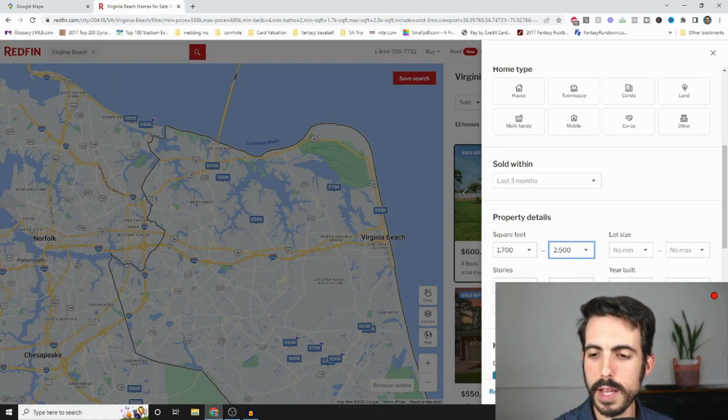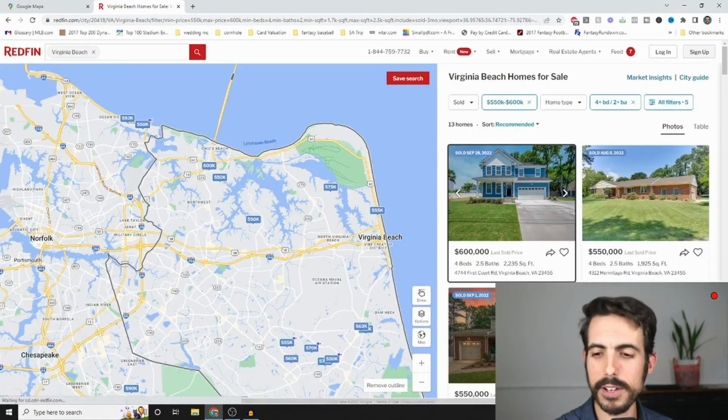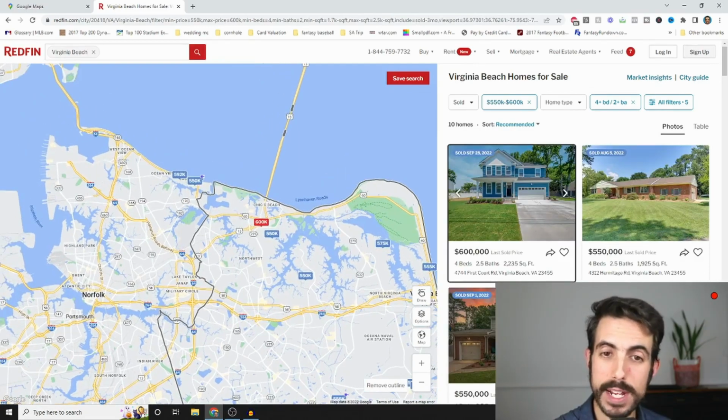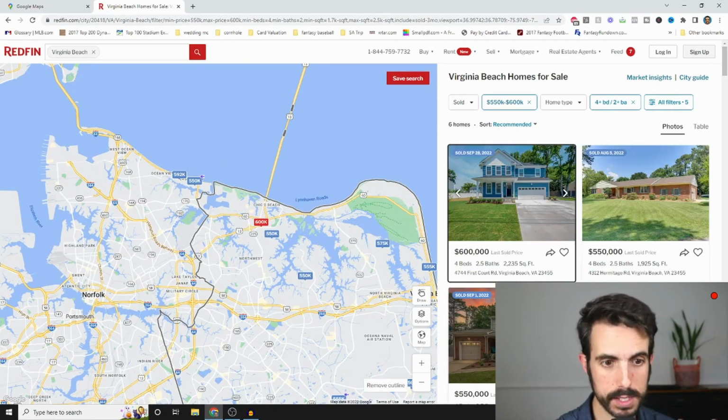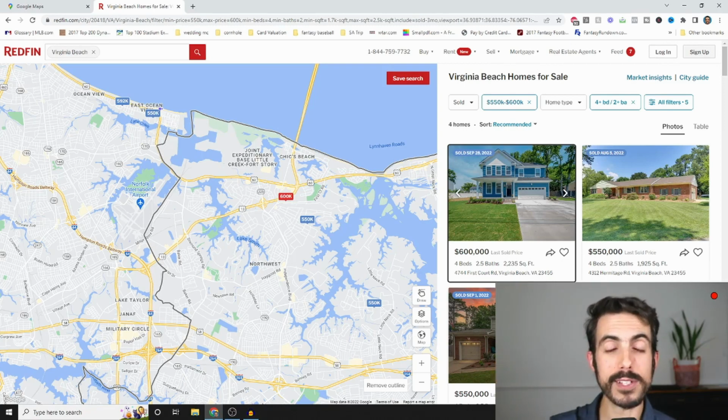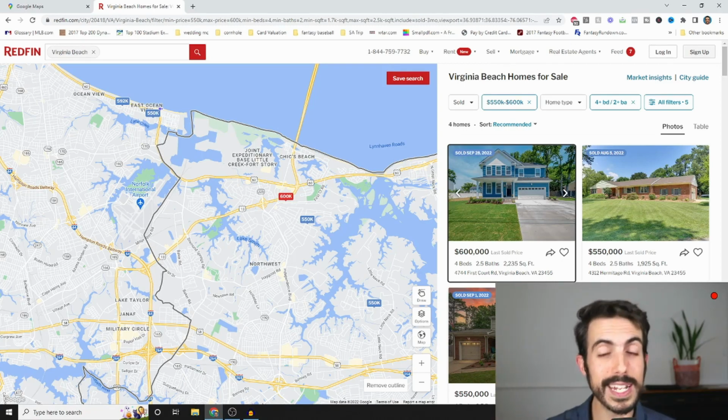And so what does that do? That brings you down to 13 houses that have sold in the last 3 months in that price range in all of Virginia Beach in this situation. One thing you'll often find is, if you pay a lot more for a house and it's smaller, one of the things you get in exchange for that size decrease is often a more in-demand neighborhood. For sake of conversation, that is one of the biggest factors, and so that's why I suggest starting with a higher price, lower size house, and see what areas populate.